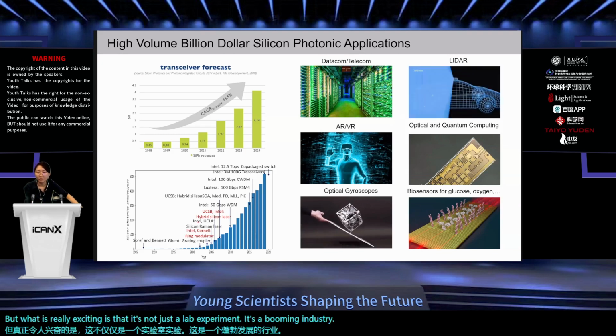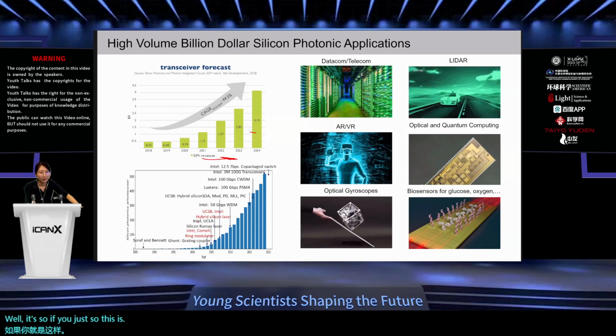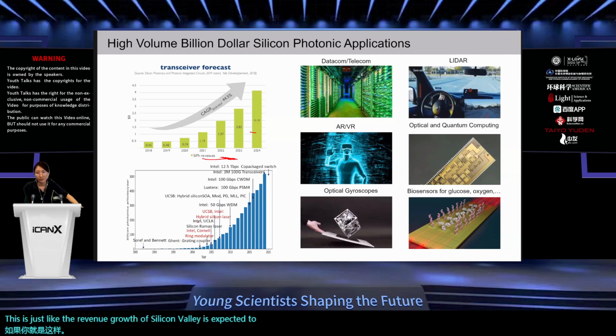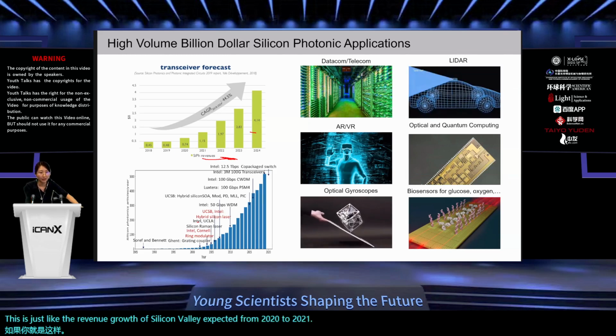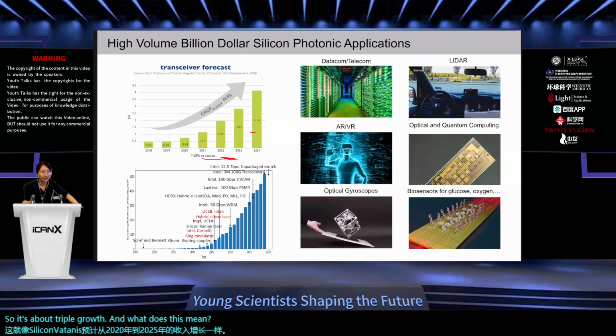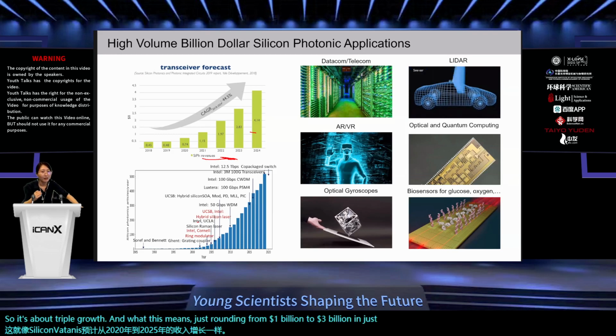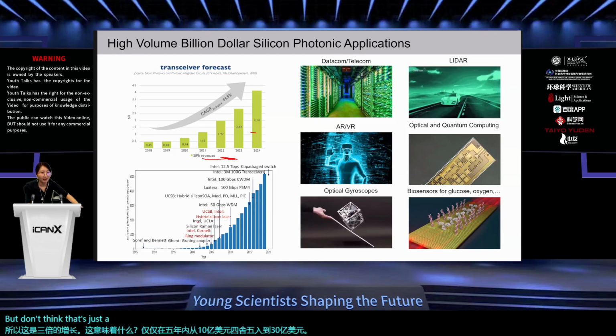This is the revenue growth of silicon photonics expected from 2020 to 2025. So it's about triple growth. And what does this mean? It's going from $1 billion to $3 billion in just half a decade. But don't think that's just a business gold rush.